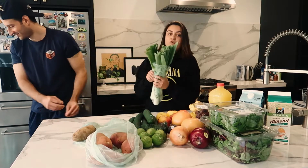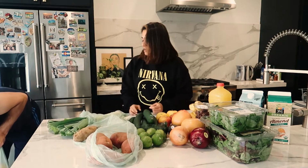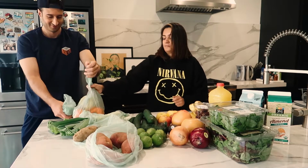These are 4 leeks for the potato soup. Yum! I can't wait. I'm so excited for this potato soup. It's gonna be so tasty.